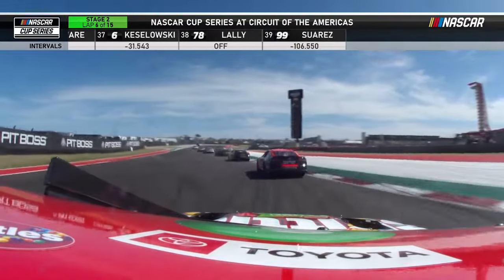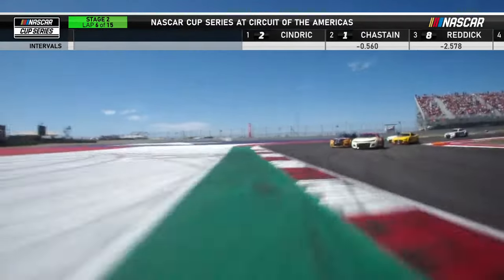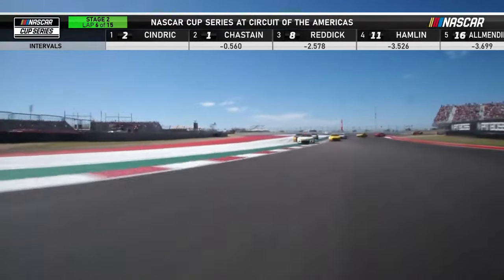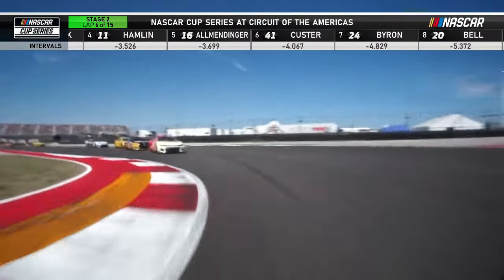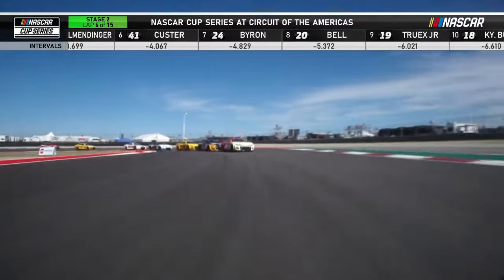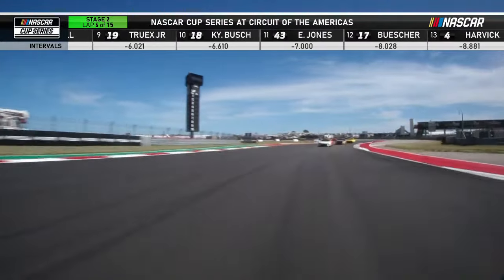The USFL is just 20 days away. The inaugural game has the New Jersey Generals taking on the Birmingham Stallions in primetime on Fox and NBC. Coaches and players are in place in Birmingham and getting ready. Skip Holtz versus Mike Riley, the coaching matchup on April 16th on Fox and NBC.